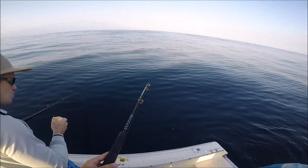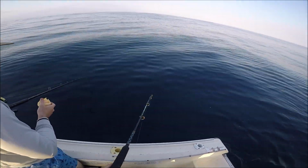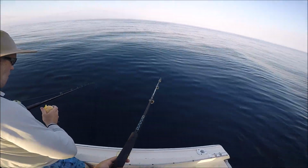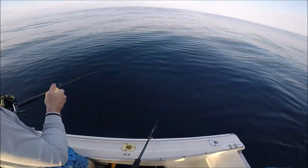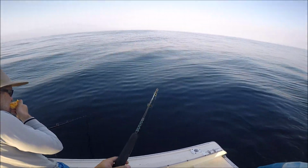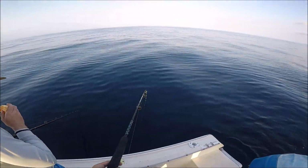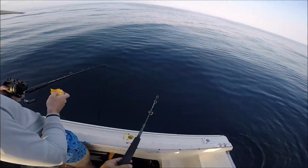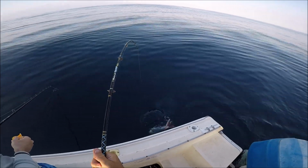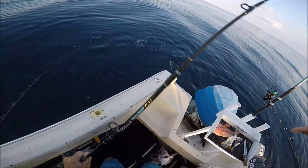Yeah, that one's going a bit better. Taking some line. Yeah, this is a better one. Keep dropping that one down, Matt. Put it in free spool. Better fish? Yeah, much better. Hooked well enough? That's a good fish. That's better.